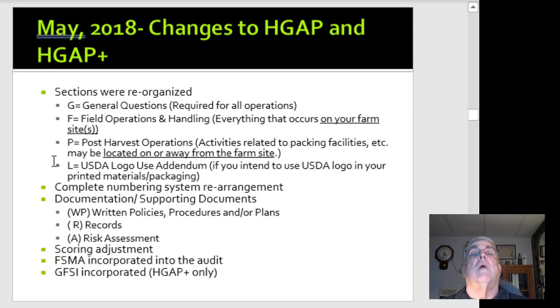If you are required to have the USDA logo on it, you have to fill that section out also. Now, with that, when all of these came out in 2018, they completely renumbered the system. There were a few questions that occurred multiple times, so they eliminated those, but at the same time, the whole system got renumbered.